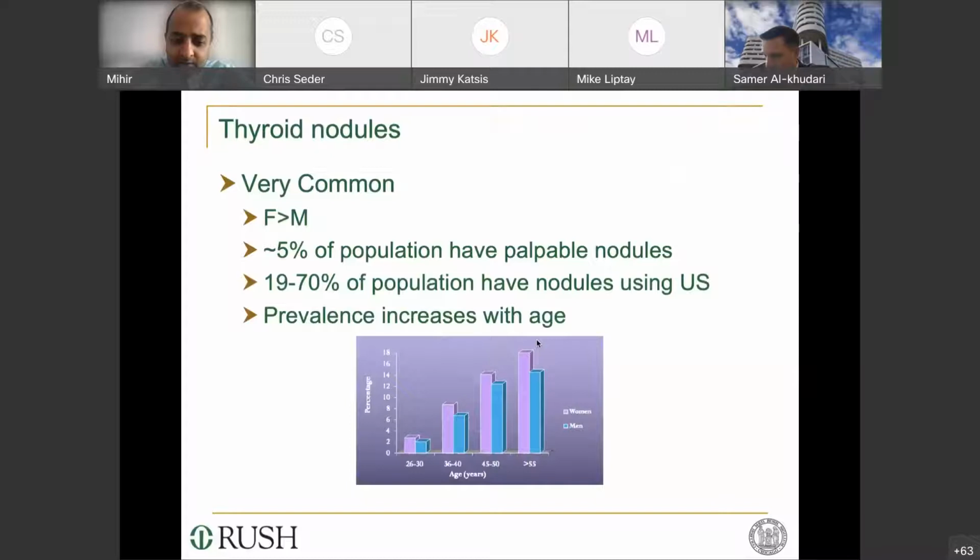Unlike lung nodules, and I may be speaking out of turn here, most lung nodules that are larger are malignant, and it's rare to see lung nodules greater than 2-3 centimeters that are not malignant, and so you're always having to intervene there in the pulmonary world.